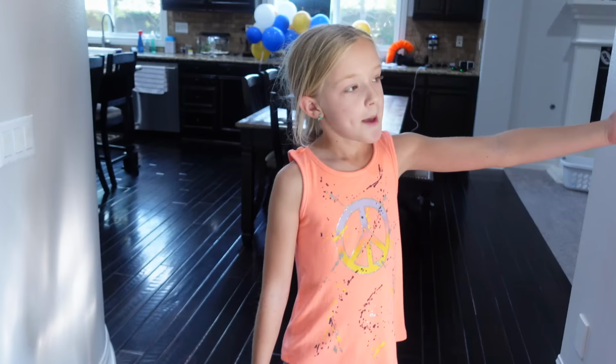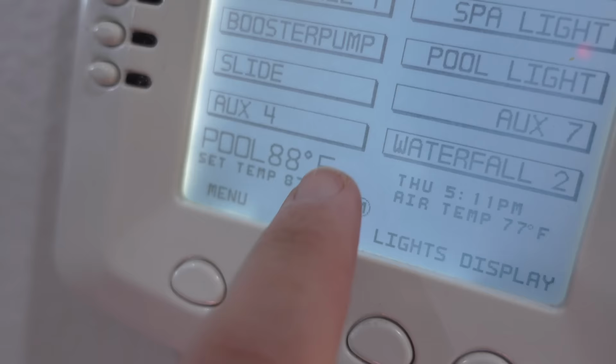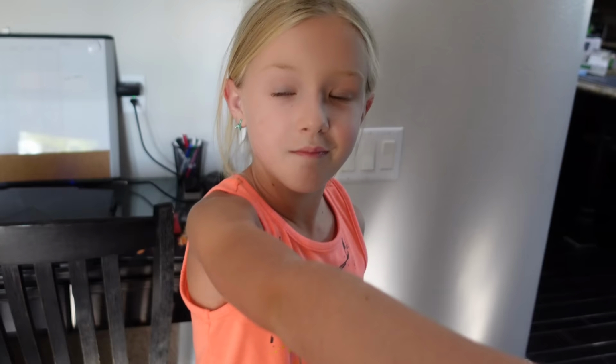All right, guys, so Trinity opened up the door and said that the pool temperature is 97 degrees. That was tricking me because it had to go to the time that the pool was set to. It is set to 87, but it's actually 88. It was going down. So that means it's actually a degree higher or hotter than what we wanted it to be. So that's good, right? Now it's 87. We're gonna do a fun pool video tomorrow, girls.